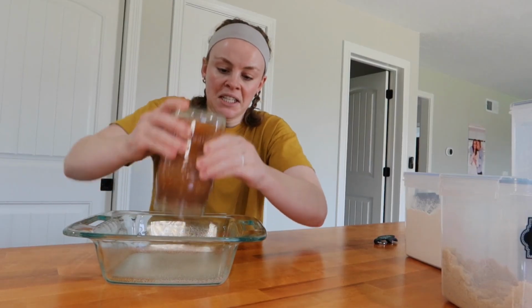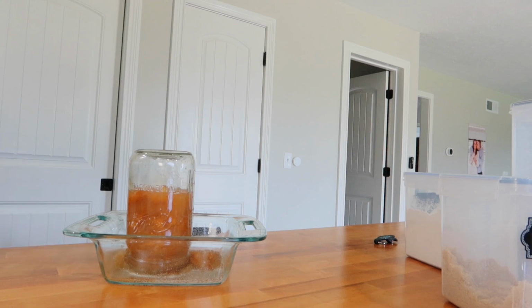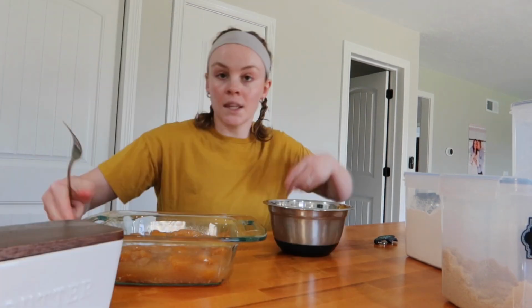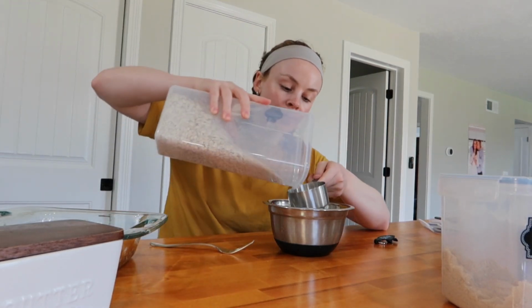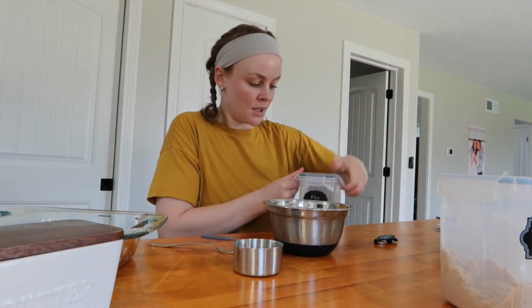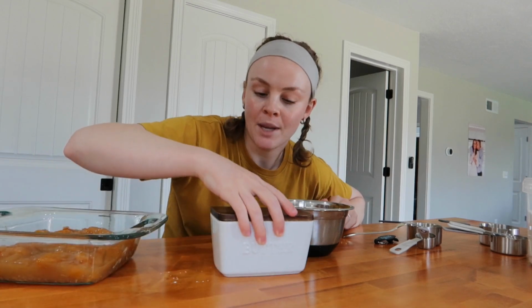Oh gosh. At what point do I give up and get a spoon? There we go. And then of course we gotta make our crumble. I'm just gonna kind of eyeball this. We're gonna start with some oats. We're gonna do a little bit of flaxseed, just for that extra fiber boost. Some brown sugar, smidgen of flour, and then finally some room temperature butter.